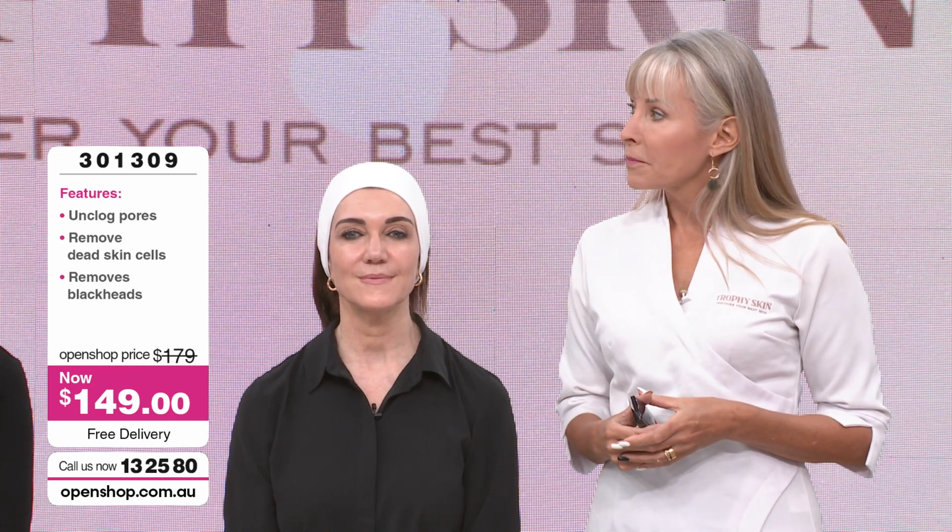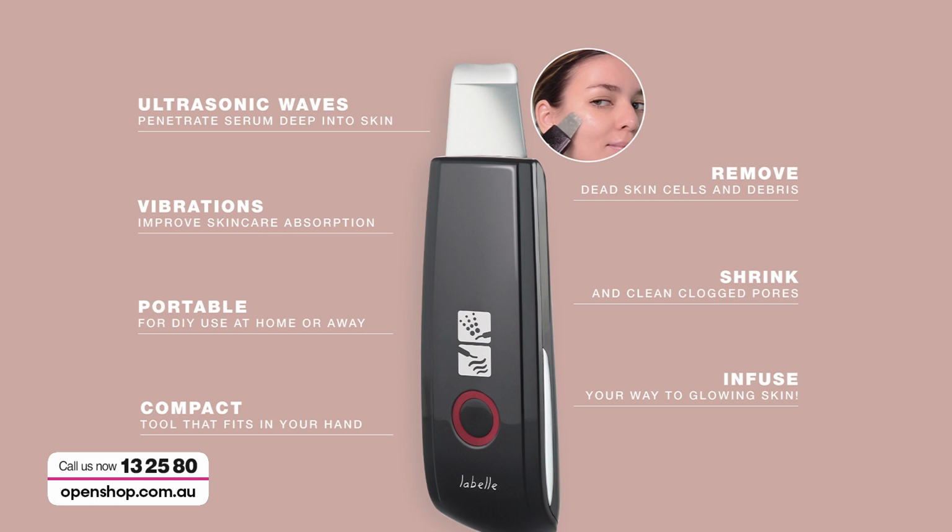Okay, so we're talking about advanced technology. We're talking about salon treatments that you can now do in your home, ultrasonic waves, penetrating serum deep into your skin. So that is when you're on the infusion mode. The vibrations actually are going to drive that dirt and impurities out of your pores. It's portable. You can take it with you on the go.